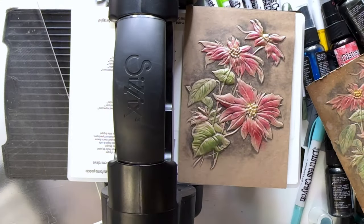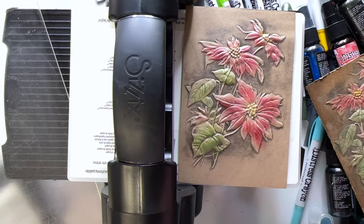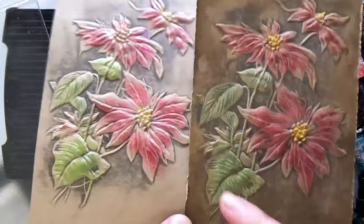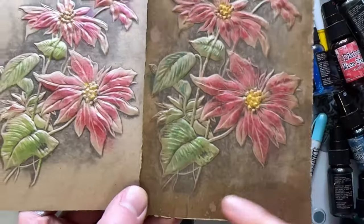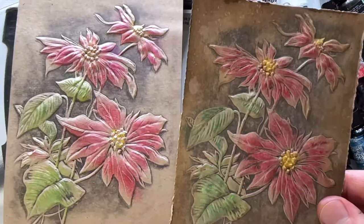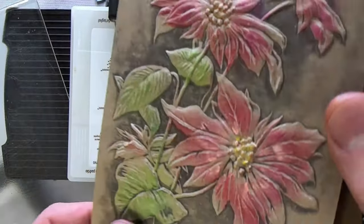But that is why you want to do your embossing, then your coloring, then your inking, and call it done. The only difference between these is I went in and distress inked the background, a little brown distress ink flicked with some water. So if you want this to be brown, now you can ink this. Totally fine to go in and ink. But cool. That just looks like, how in the world did you do that? Secrets.